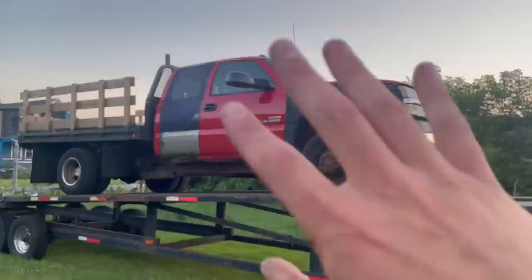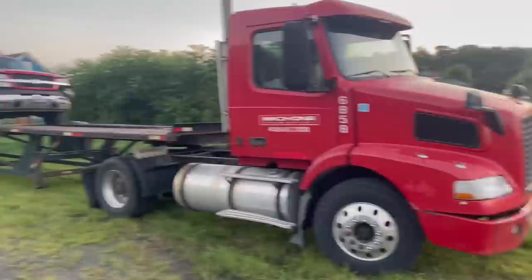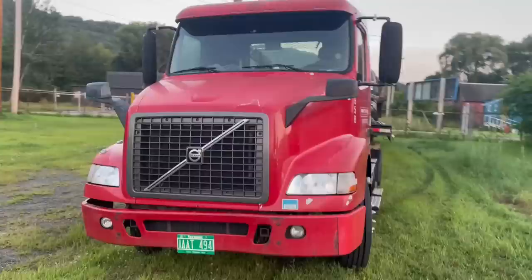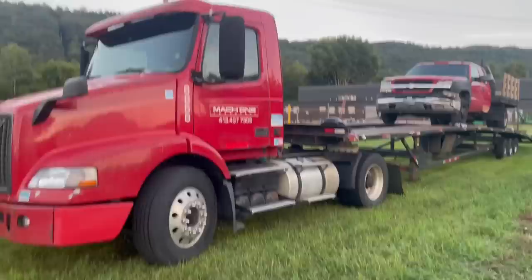I'm done for today. Very happy with the way the Volvo tractor performed. The trailer was great, too. This thing had plenty of power for the hilly I-89 interstate. No problems at all through it. Sometimes I'd get down to like 60 miles an hour, but never below that up the big hills. So it did great. Of course, we didn't get to use that winch, but I'm sure we'll be using it in the future when I get other junk cars that don't work well.